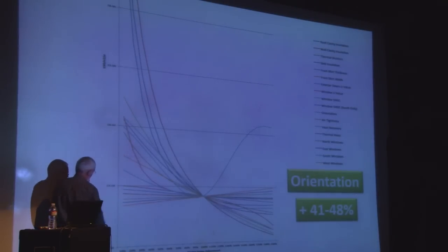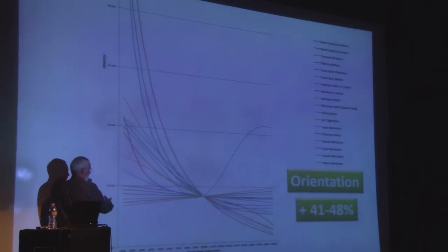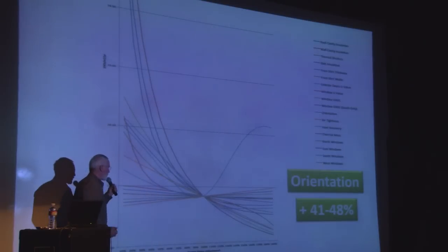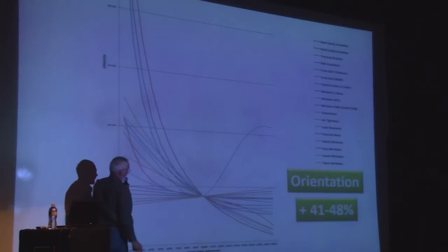This is 1,350. This is in kilowatt hours per square meter, I believe. Yes, kilowatt hours per square meter. So if we're on this line, we're at 1,350. So this structure as it's designed is at about 13 kilowatt hours per square meter per day. It uses more energy going that way and less energy going this way.